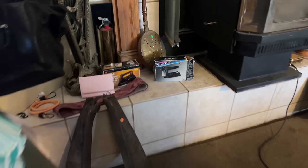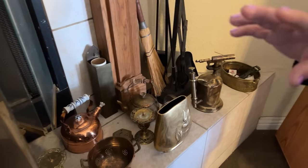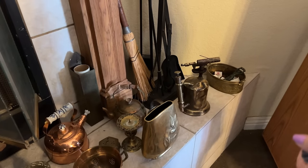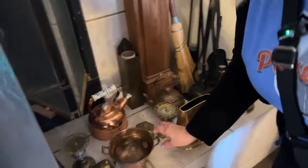Looks like a lot of fireplace tools. Somehow I just don't think of fireplaces with Vegas. Certainly not the kind that you need a lot of tools for. Maybe the ones that are electric with the different colored flames that aren't really real.